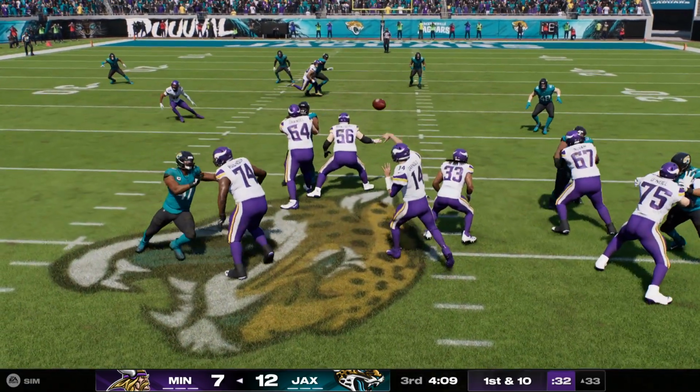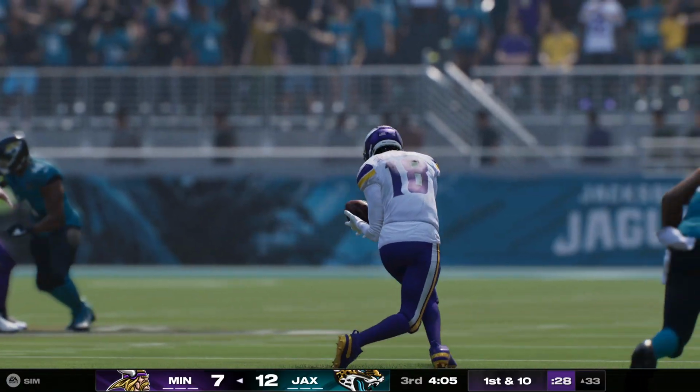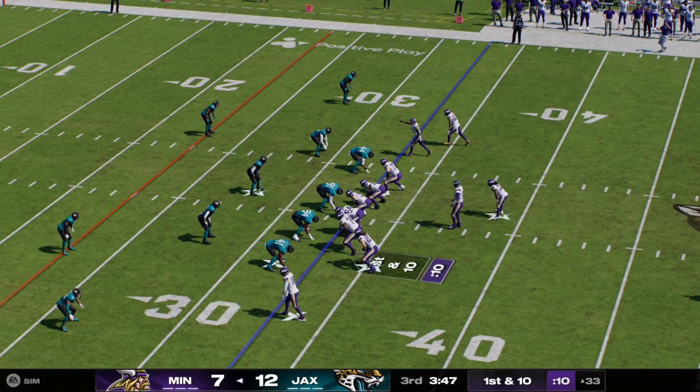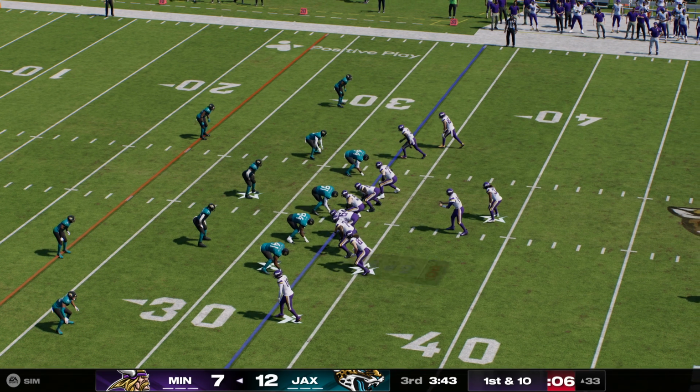You can see this connection is just starting really to pick up. They're seeing the game through the same set of eyes, and that is the job of the receiver. What is my quarterback expecting from me? Where does he want me? Be there on time, and it leads to big gains like this.